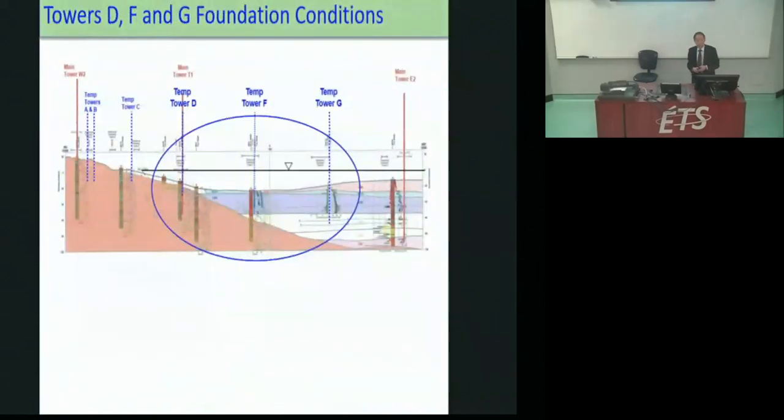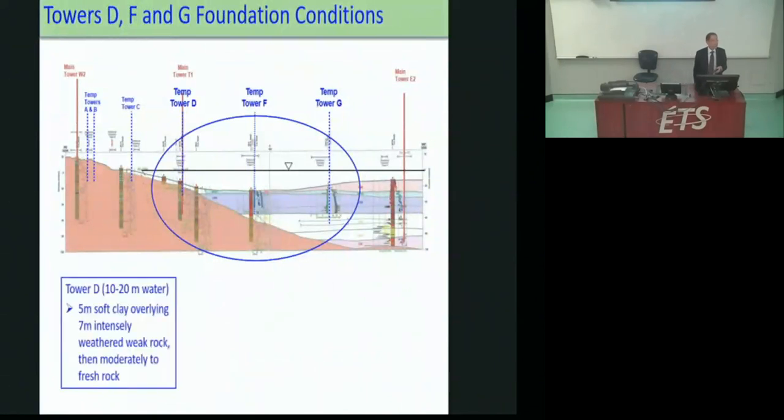Now we'll talk about the offshore piles. D was just shallow water, F and G. So on D, we had 10 to 20 meters of water. It's got 5 meters of soft clay, and then you hit rock. But the good thing is the upper part of the rock was heavily, intensely weathered, very weak. And hence we're relying on that to help us get embedment into the stronger rock beneath that.